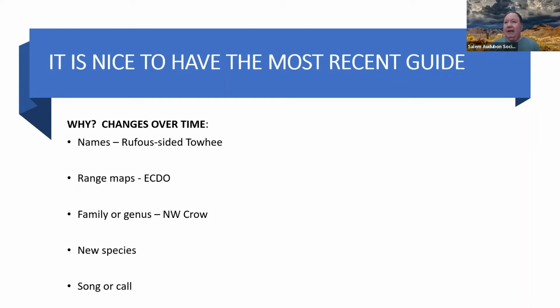The first thing I do is try to put it in a family. Like, was this a sparrow? Was it a wren? Was it a dove or a raptor, for example? That way I know, okay, this was very sparrow-like, so I know to go to my sparrows part and start looking at it. So that's sort of how I approach it.